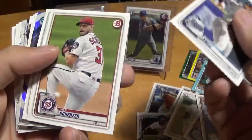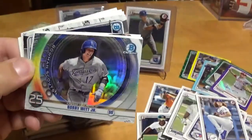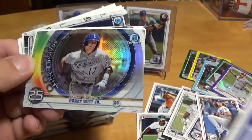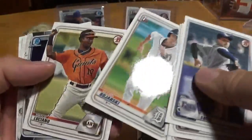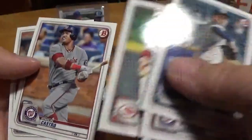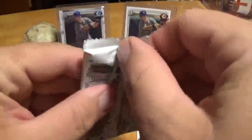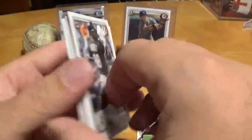See a Glaber, Blake Snell, Scherzer, Altuve, Bobby Witt. That's one I don't have. Now there we go. Now we're talking. Number 25. That's cool. That one's coming out. That one excites me. Rutledge, Bajarski, Luciano, Groshans, Garcia, Votto, Castro, and Torres. Awesome. I'm feeling a little happier now. Feeling, well, a lot happier now. It's not really a bad break. It's about as good as can be expected for the most part.